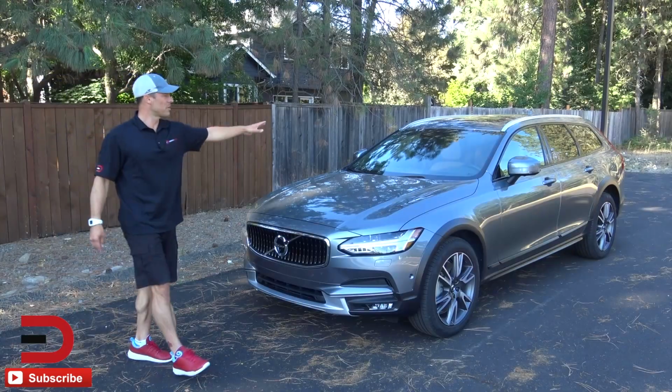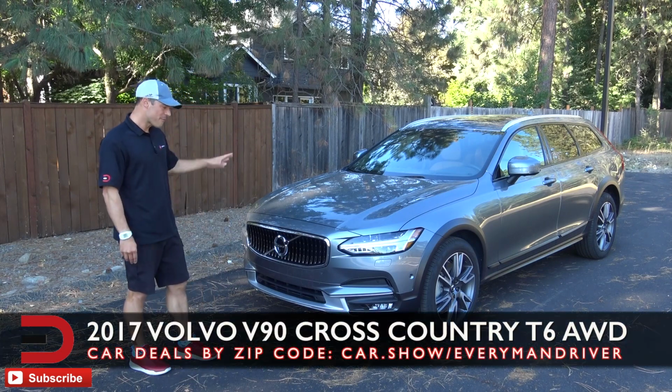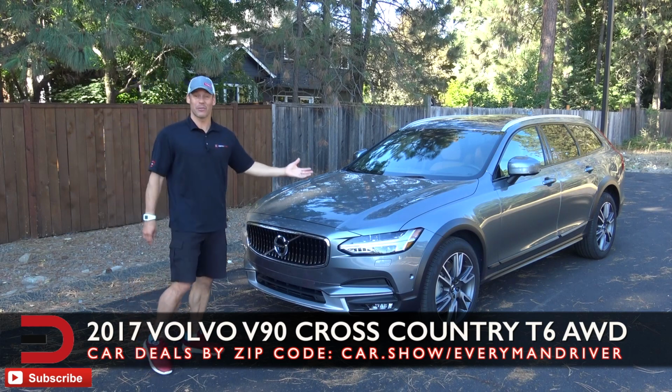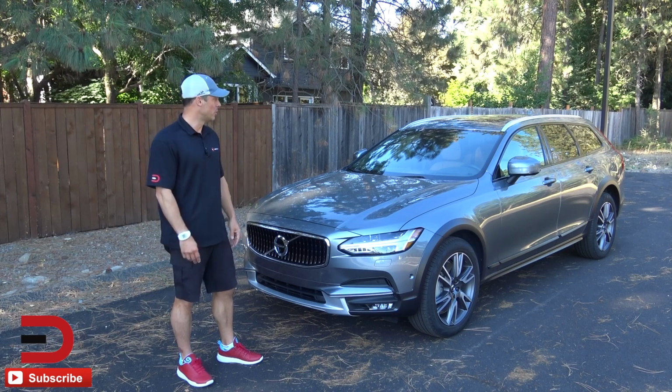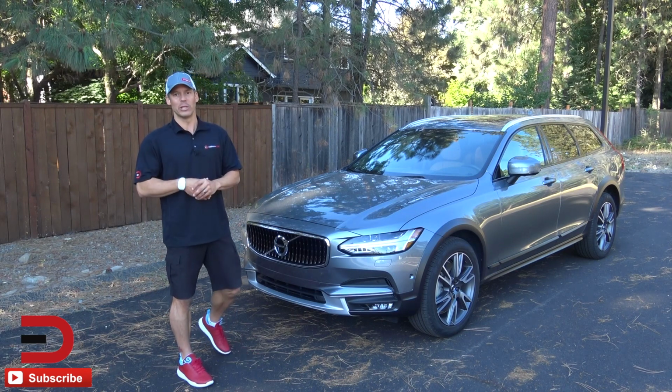So the MSRP here on this 2017 Volvo V90 Cross Country is right around 55 grand, but I have about $10,000 worth of upgrades and accessories on it, as you've seen throughout the video. Hey, I know it's a lot of money. I know it's a wagon, but it has a lot of capabilities and positives to it, whether you want to go off-road, on-road, safety, power. It's definitely worth a look and absolutely a test drive.